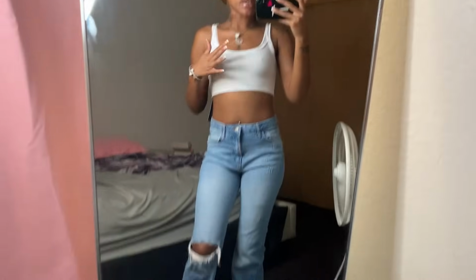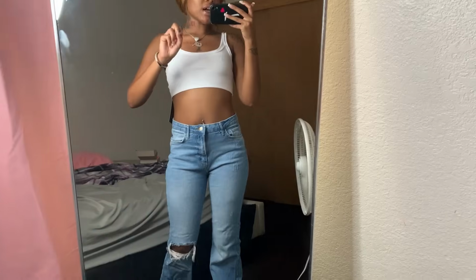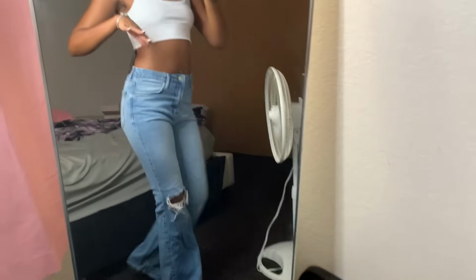Okay, y'all, so this is my outfit for the day. A top that I got from Shein. I was thinking about putting on some nipple pasties, but it's like, bro, for what? But I got this top from Shein. I got these jeans from Forever 21. They're like bell bottoms, kind of on the big side, but they fit perfect, not gonna lie. They fit perfect. They go for the look that I exactly wanted.